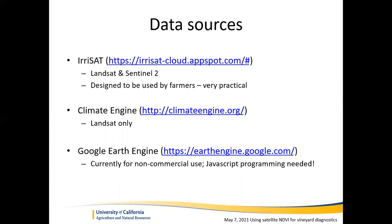Currently, this is only available for non-commercial use, and you have to do quite a bit of programming to get the data. So it's not something that I think any of us would really want to be using right now for the most part, but keep your eyes open in the future. Something like this could have an interface which is far more practical and would allow us to get a lot more data very easily from it.